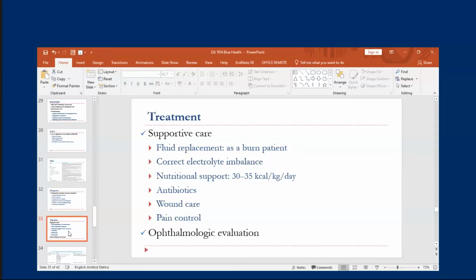In addition to fluid replacement, since there is high transepidermal water loss and they are in a hypercatabolic state, we have to correct the electrolyte imbalance we see in these patients. When it comes to nutritional support, patients are usually advised to take an oral meal, but if there is involvement of the oral mucosa or esophagus, those with dysphagia or inability to feed, we can use an enteral tube for feeding. The calorie intake should be maintained at 30 up to 35 kilocalories per kg per day, and they have to get a high protein diet in managing SJS.